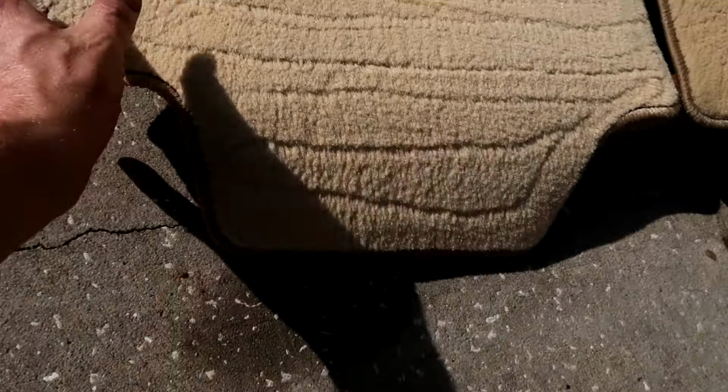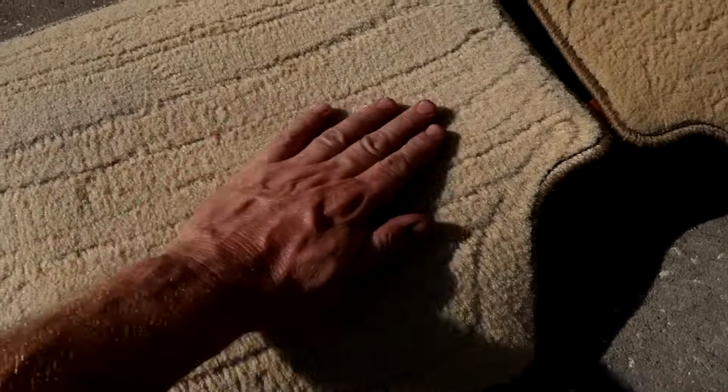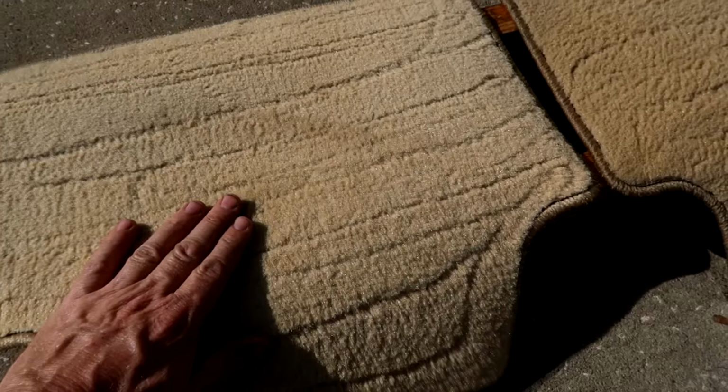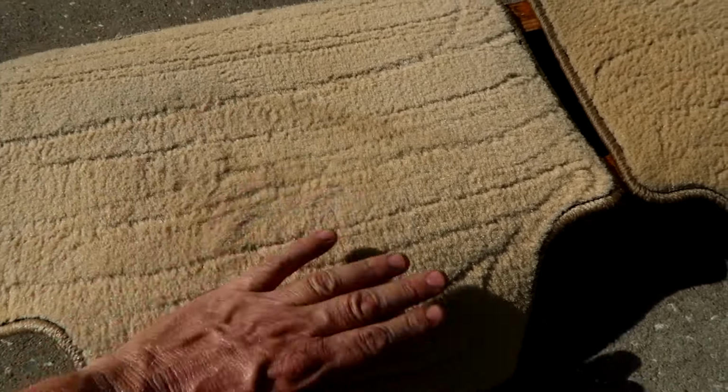Pretty dry now. You see where it's still a little wet on the edge. It's best not to put these flat on the ground, because the wet underneath is not going to escape and they're not going to dry properly. To the touch, they're still a little damp. Once they're fully dry, I'll go ahead and vacuum it first, and then brush it. If you brush it, you get those marks out, get them nice and fluffy, and they look like brand new.